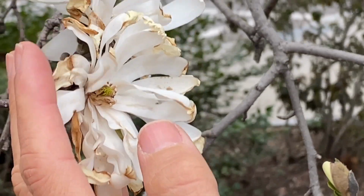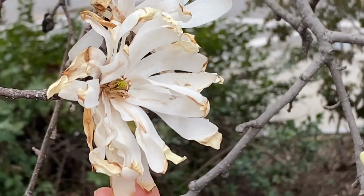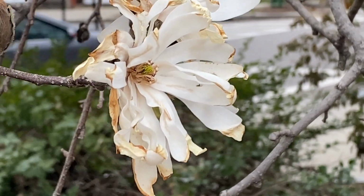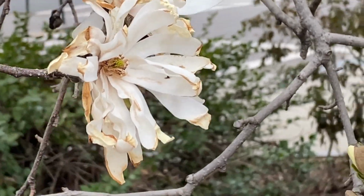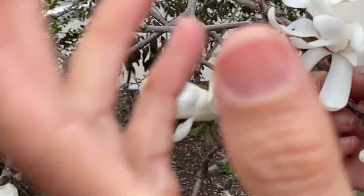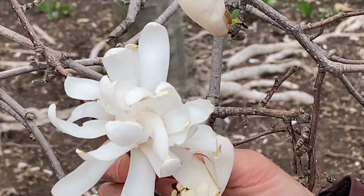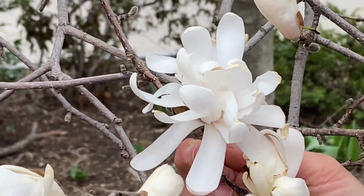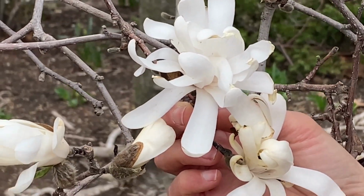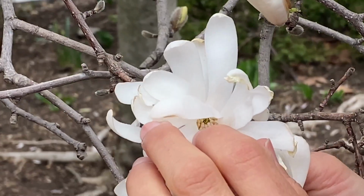So trees have wonderful gender fluidity and inclusivity, male and female parts in one flower. Some trees have male and female flowers separate but in the same tree. Some trees have just male or just female. The ginkgo, for example, has either male flowers or female flowers in one tree. So a tree is either male or female, but that's the least common thing for a tree to do. Most trees have both male and female.